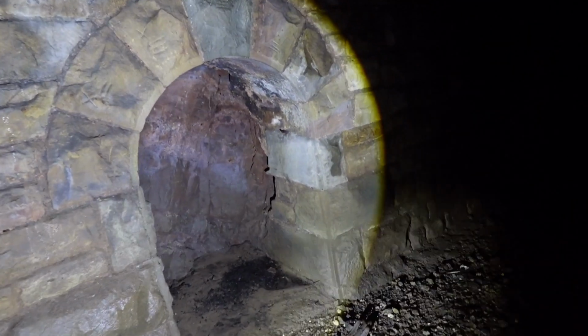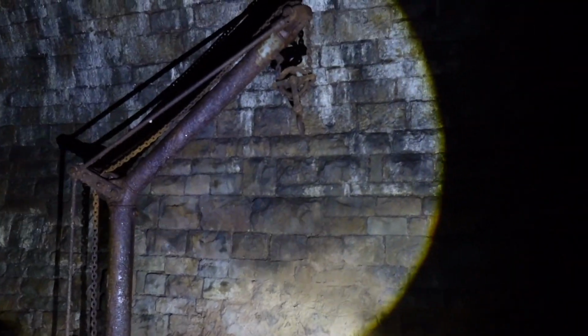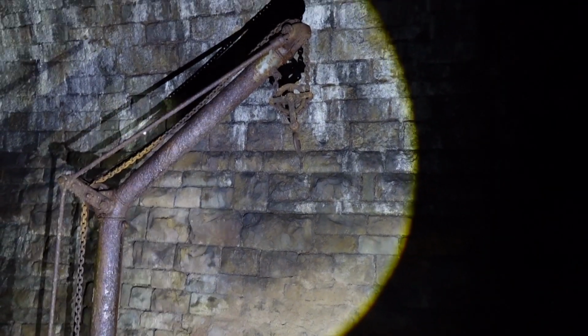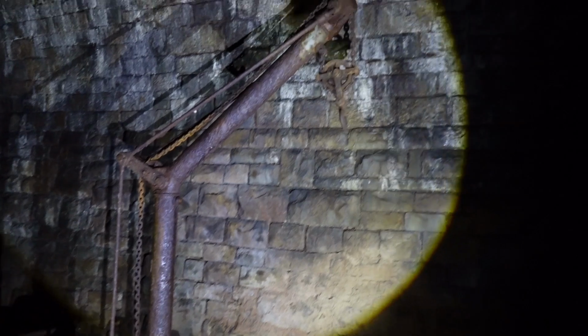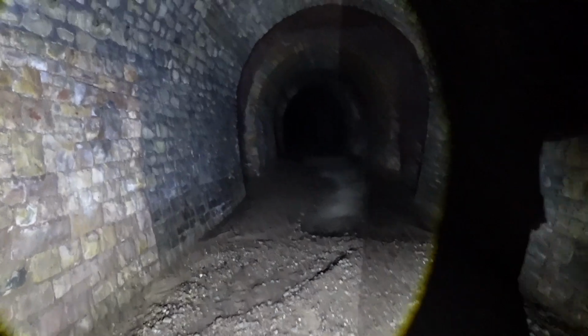Oh mate, there's that hit of cold air. That is some cold air. Here we go. So there's a little refuse. There's a winch. What's got me there? Some wire. Yeah, there's a winch. So I'm wondering, that would have been from the Admiralty as well? Yeah, it looks old. Here we are getting dripped on.